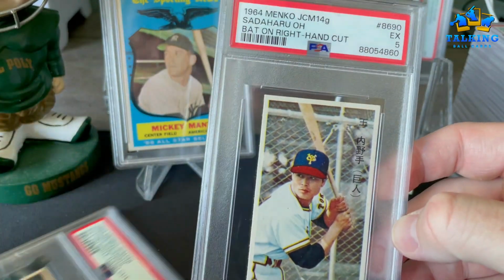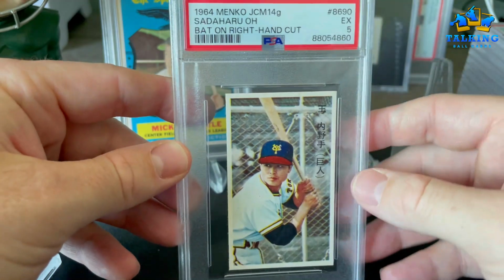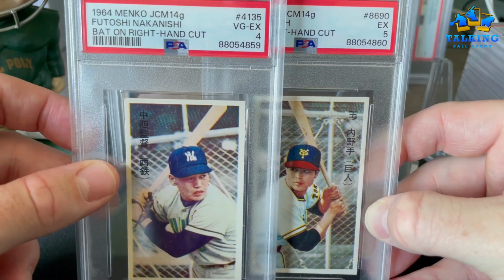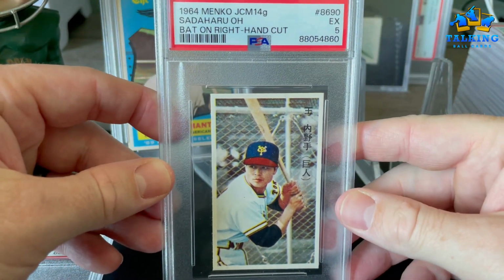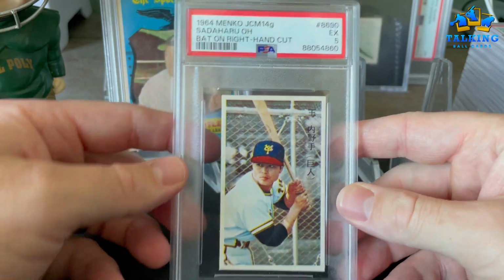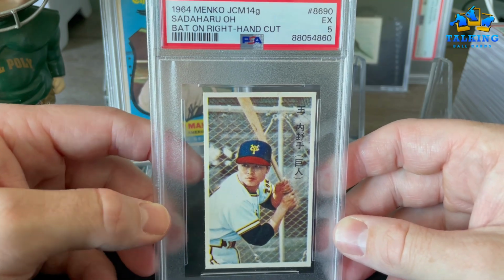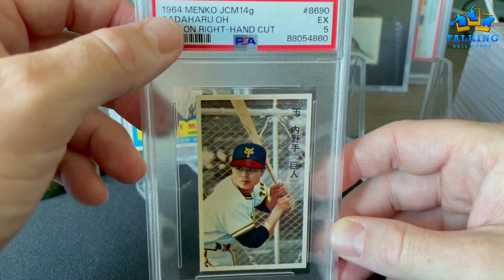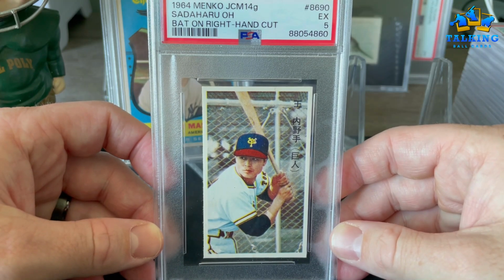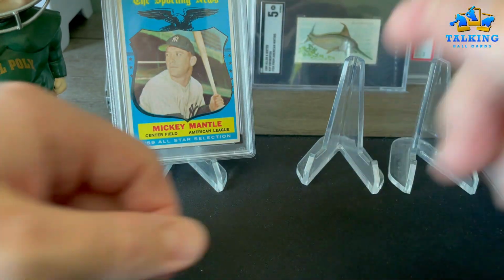I just really enjoy collecting Sadaharu Oh cards. And anyways, as it says up here, it is a hand cut card, and it was actually cut by yours truly. And these were connected like this. I was thinking about grading the panel, but I thought that the corners on this card would hold back this one, and it turns out I guess correct. This one got an EX 5, so a little better than the Futoshi card. He was a rookie in '59, so this is a, what do you call that, a 5th year or 6th year card for him. Anyways, get the 5 here. And that's just cool. The Japanese home run king. It's something like 800 homers, which is just ridiculous.